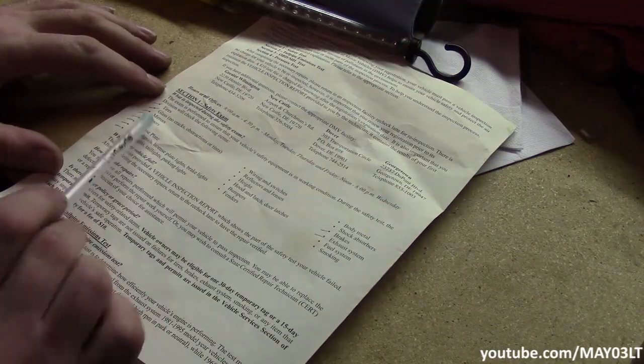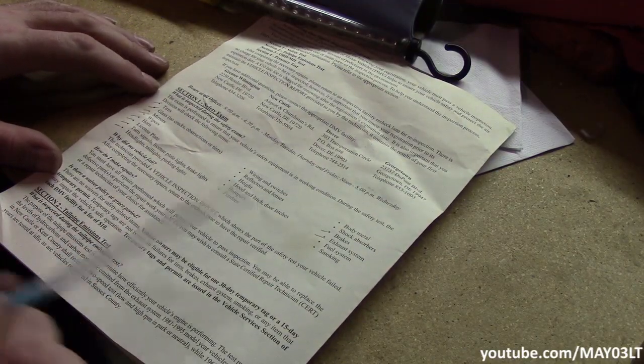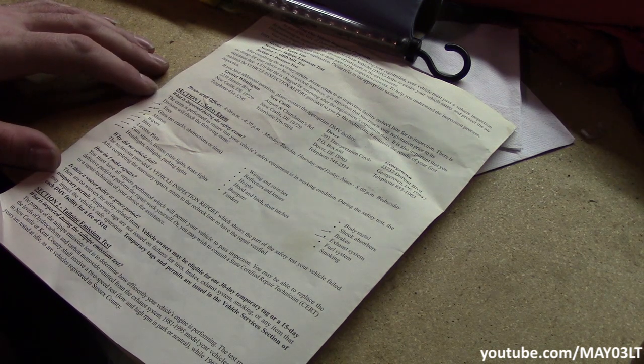I'm going to go up there and I'm going to see if it fails. If it fails, it's going to tell me what it failed for. It's not going to tell you what's wrong with the truck, but it's going to tell you what area of the truck needs to be addressed. Alright, so we've covered our safety exam. We checked all that ourselves, minus the brakes, no big deal.